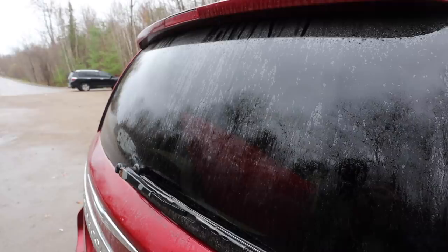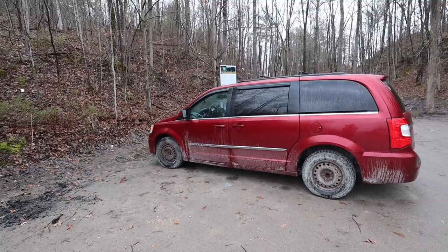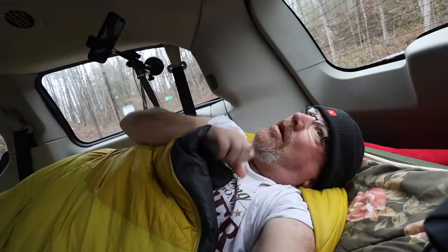Good morning. It is 8:30 a.m. Outside temperature is 9 degrees. Inside temperature is 10 degrees. I tossed and turned all night. My arms kept falling asleep. I'm not sure what was going on, but that kind of kept waking me up. It rained for a while last night, but then it stopped. Right now it's not raining anymore.